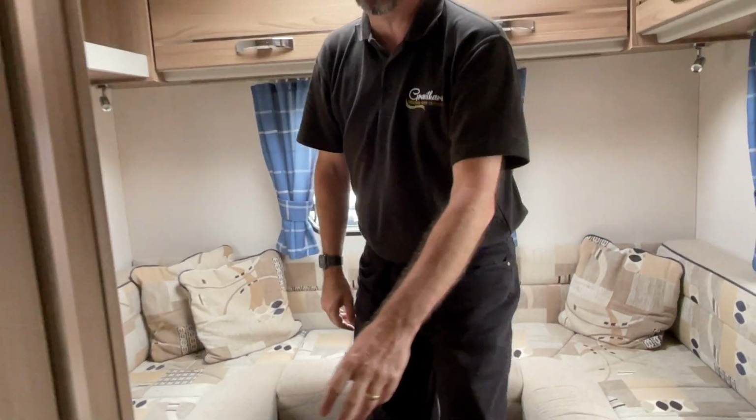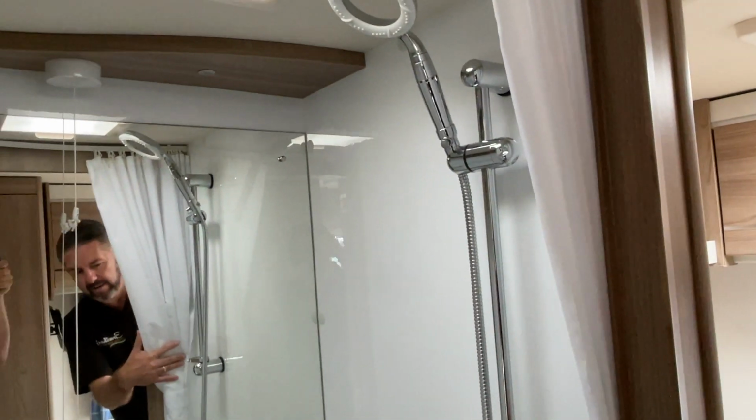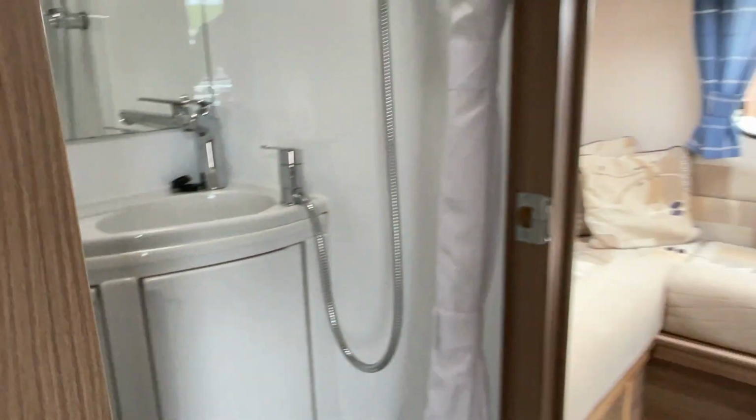Great family bathroom as well. Decent sized shower unit. And toilet.